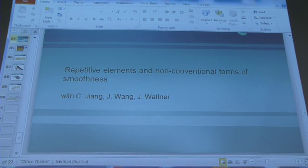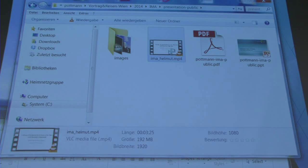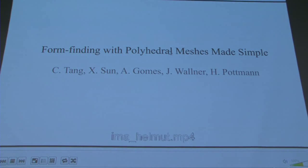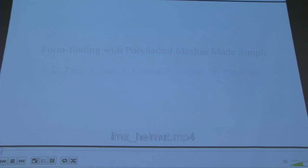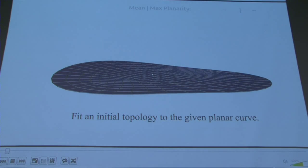So one moment, I failed to integrate this video directly into the presentation. Here it is. So this is how we would like to see these modeling tools, just simple examples.